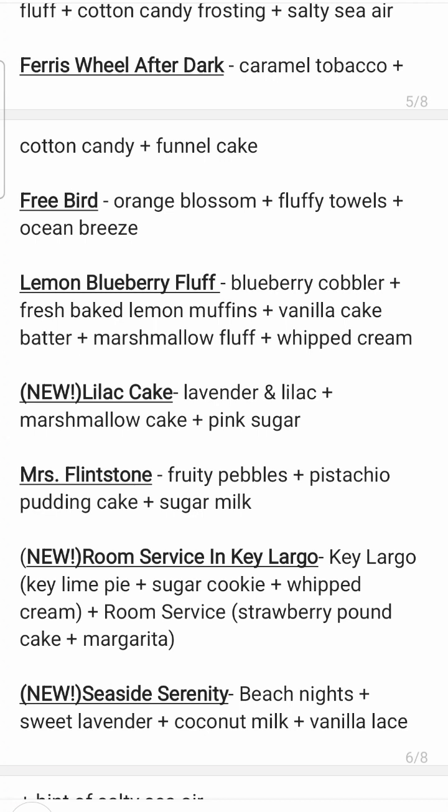Now, as far as caramel tobacco, I'm not very experienced with tobacco scents, so I'm not the best person to describe what tobacco smells like. I think I've only had 2 or 3 blends, and they were all quite different to me, so it's an area that I just don't know enough to be able to give you a great description, but I did remelt a little bit of this earlier this week just to refresh my mind on how it was.